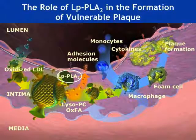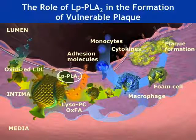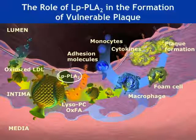Now that we've taken a look at unstable plaque and LpPLA2, let's take a look at its mechanism of action, a little molecular biology here. First, cholesterol and oxidized LDL enters the vessel wall from the circulation. It moves from the lumen, as you can see in the upper left-hand corner of this diagram, into the intima of the vessel wall. Next, the LpPLA2 enzyme residing there acts on that oxidized LDL. It uses it as a substrate, hydrolyzes it, and forms lysophosphatidylcholine and oxidized fatty acids. These products act as second messengers to stimulate several further events.